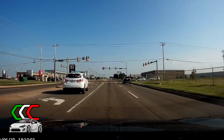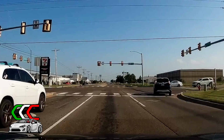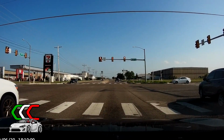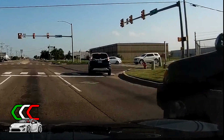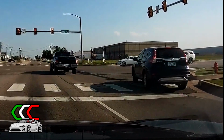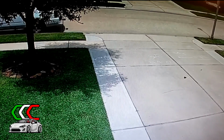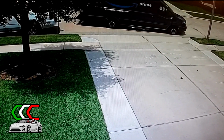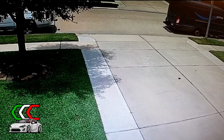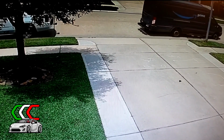We catch the lights just as they're turning red, but the pickup truck behind us doesn't believe in stopping and cuts incredibly close with the car waiting to turn right. It's a great feeling when you've ordered something from Amazon and you see the van pull up outside your house, although that joy probably disappears pretty quickly if this happens to you.